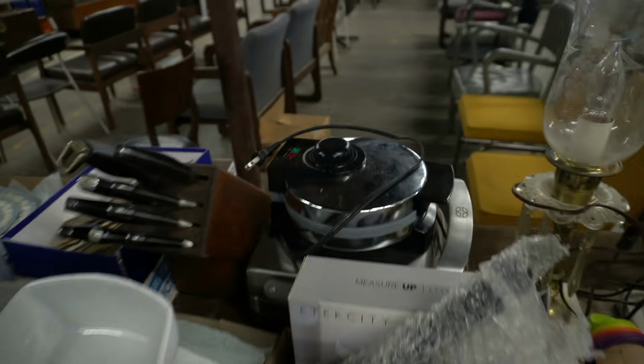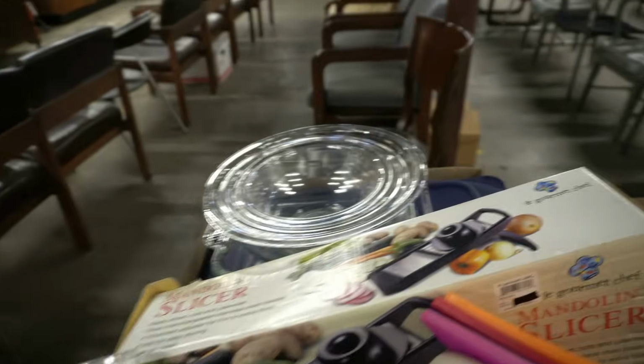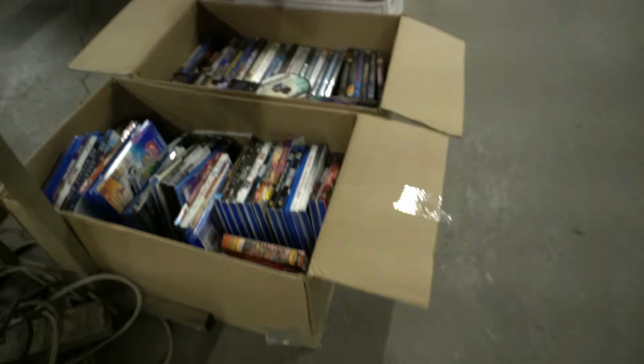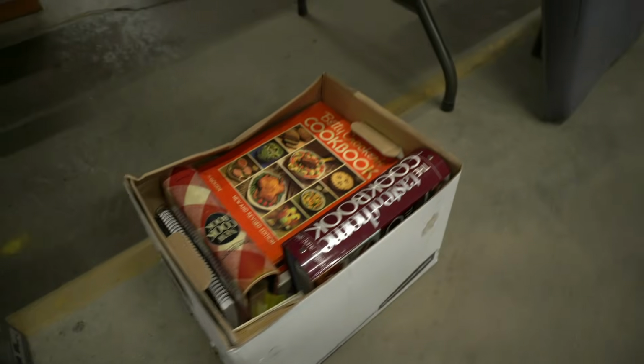Again, don't forget to look at the photos. If you're a video person and you have a question about something, look at the photos too. Gives you another look. A lot of KU stuff. Lots of KU stuff this week. I think I showed you the floor stuff, so we'll just do that real quick.